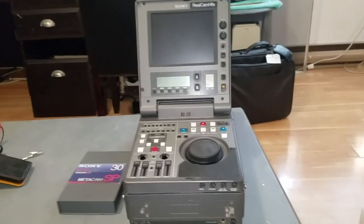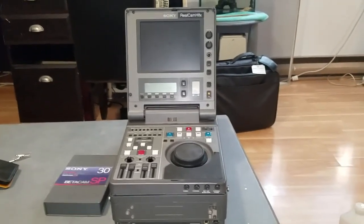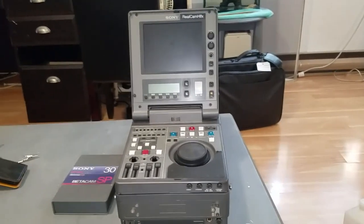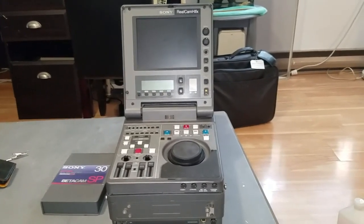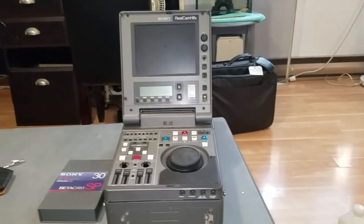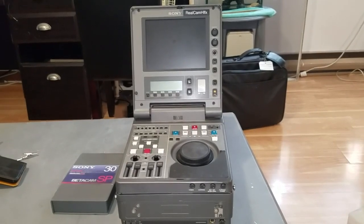But it wasn't the final evolution of Betacam. In 1997, 1 year after Betacam SX, Sony introduced HD Cam, which is exactly what it sounds like. HD Cam is a 1080i high definition signal recorded onto a Betacam size tape. Very, very cool. So we even had high definition video on Betacam.